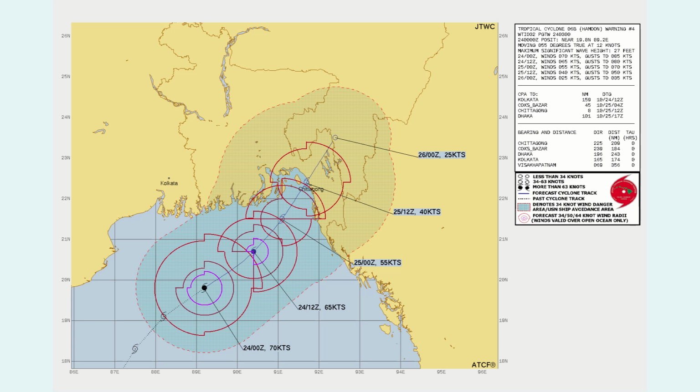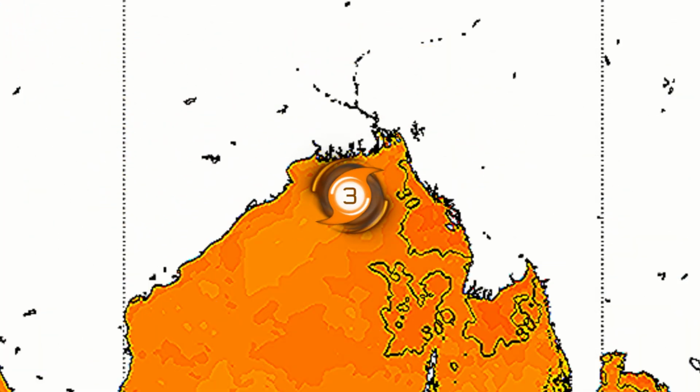And you can notice there, going right over a major city. I believe there's 7 to 8 million people in that major city in eastern Bangladesh. So if you are in those regions or anywhere in the path of this storm, it is recommended that you take the highest precaution and do not wait to take precautions. Of course, this storm is rapidly moving off towards the northeast.